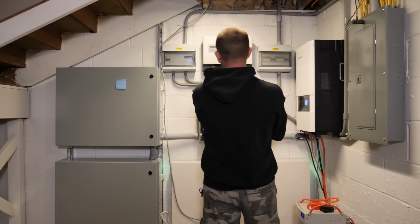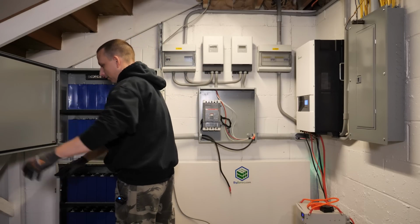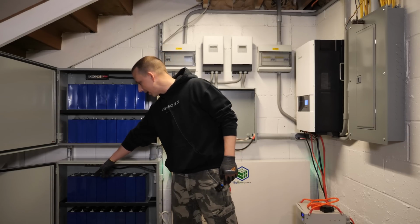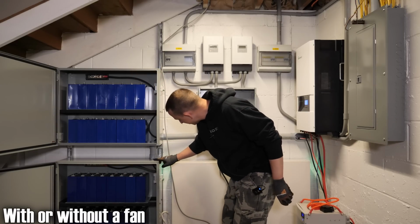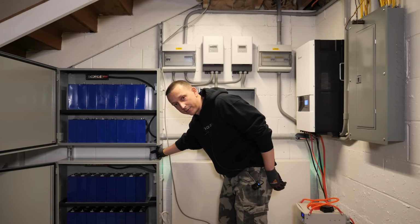Anyway, let's go over here. All right, over here in the Powerwall area. So we got the 2 battery boxes sitting right over here. Here's what I'm thinking. If I add a fan in the future, not today, it's gonna be in that bottom corner right there. That way, if one of these cells releases its magic smoke, smoke can be pushed through the piece of conduit right here, which also houses the wires for the batteries.